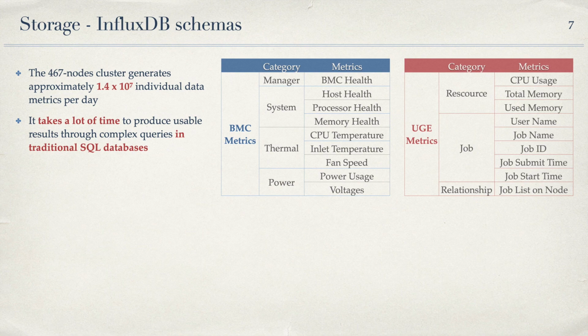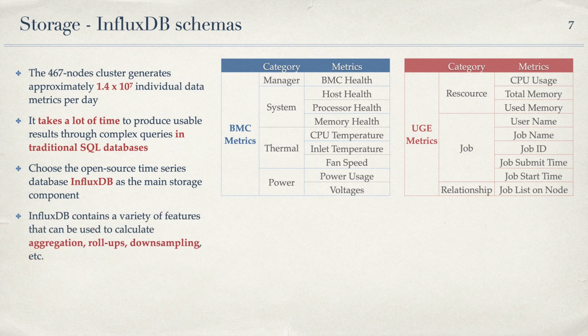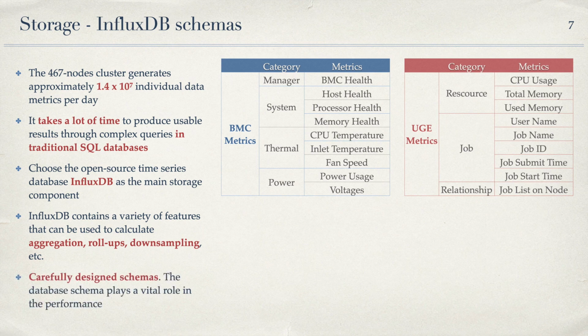In order to achieve high usability and scalability from the storage module, we choose the open source time series database InfluxDB as the main storage component. Also, InfluxDB contains a variety of features that can be used to calculate aggregation, roll-ups, downsampling, etc., which makes the data processing more efficient. Moreover, it is also important that the schemas should be carefully designed. In our experience, the database schema plays a vital role in the performance.